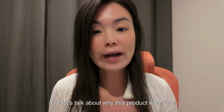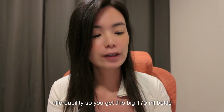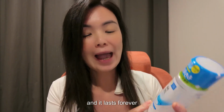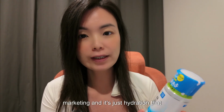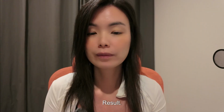Now let's talk about why this product went viral worldwide. So, affordability. You get this big 170 ml bottle and it lasts forever. Simplicity. There's no fragrance, there's no marketing, and it's just hydration that works.